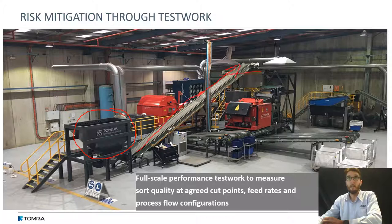Then we can distribute it either left or right and feed it into the hoppers above the XRT or laser sorter. That material will then run through whichever sorter we're using for that particular set of test work, and it'll come out eventually on these takeaway conveyors down here. We can put that into bulk bags, depending on the mass of the particles we're sorting, and run it at a level where we can stand behind that in terms of a performance test and expectations for actual site performance.